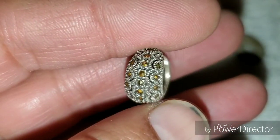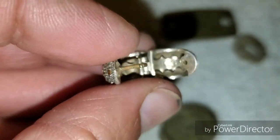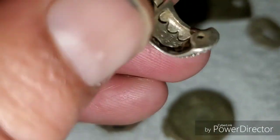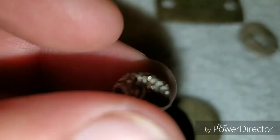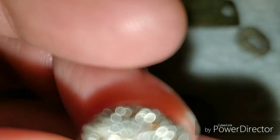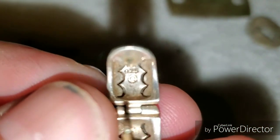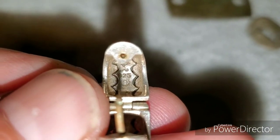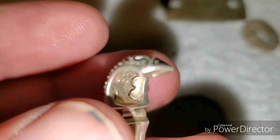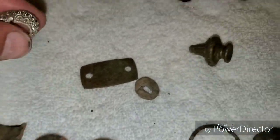It's got some stones in it. And it is marked sterling on the inside. Or I'm sorry, 925. And it's on upside down there, but I think you'll be able to see it. Sorry about that. It's going to be right on the inside of there as soon as it focuses. Boom. 925. So that was a cool find. This is going to be more modern, but nice little piece of silver.